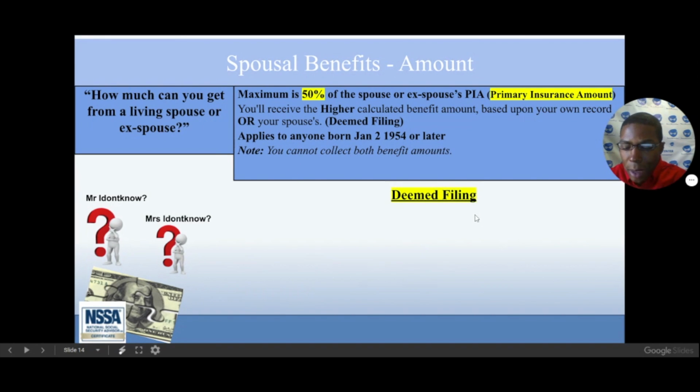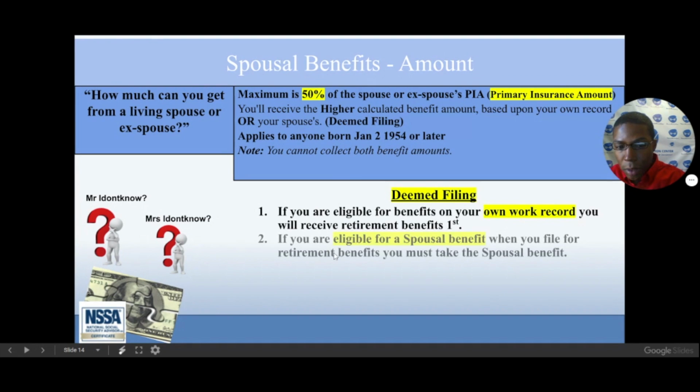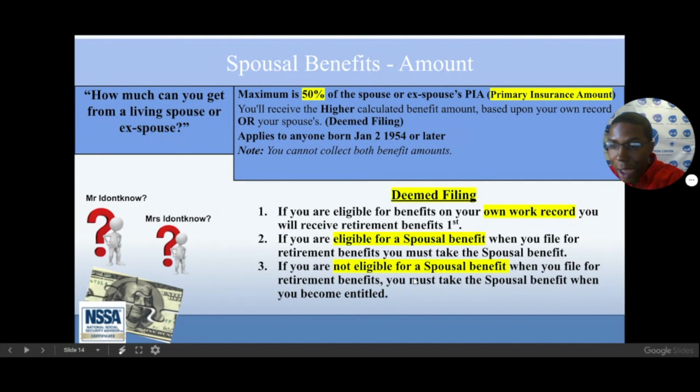So let's talk about what is deemed filing. First of all, deemed filing works like this. If you're eligible for your benefits on your own record, you're going to receive that benefit first. Then, if you're eligible for a spousal benefit or a benefit boost from the spouse, when they file off of their record, you're going to receive that benefit. And so, if they have not filed, you will not be receiving that spousal benefit as of yet. But once they do file, you become eligible for the spousal benefit, and you must start taking that spousal benefit when you become entitled to it.